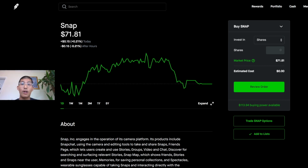So with this option strategy, someone's going to be paying you to wait and receive it. And if the stock keeps going up higher and you don't end up getting the 100 shares at that price, you still get that money for waiting. So let's get into it.